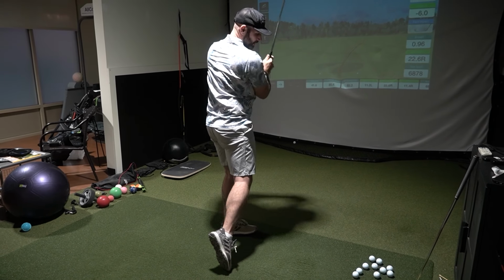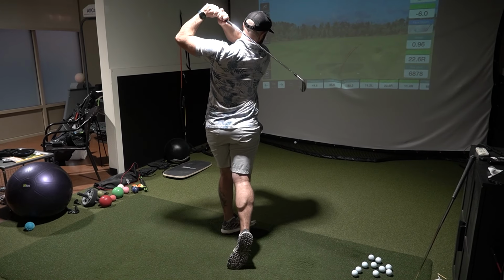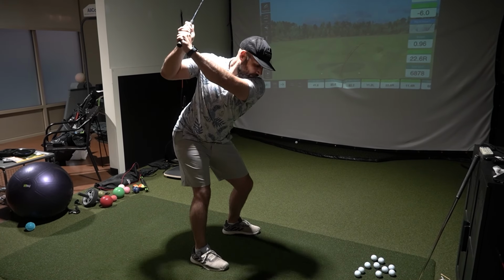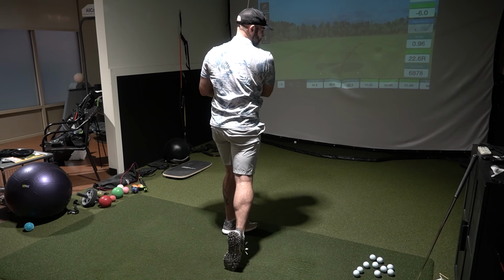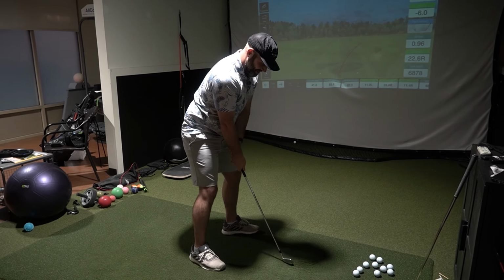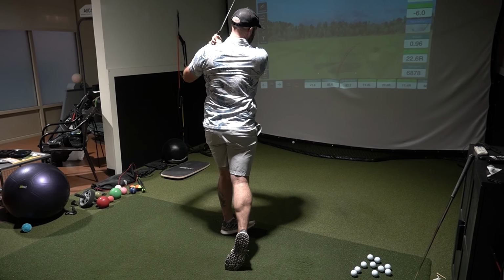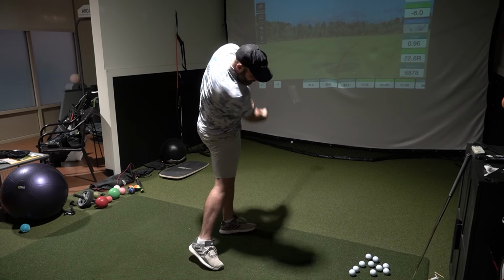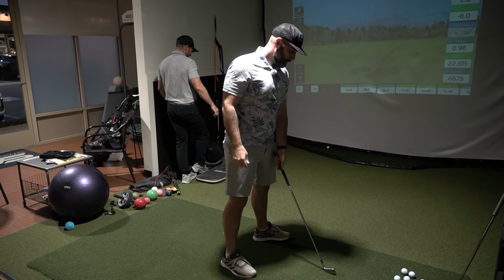Better. A little bit better. Felt a little steep. Yeah, still swing right. Good. Already looks better. It looks more like a swing. All right. Okay, here's how we tell if you're doing it right. Can't cheat this guy.